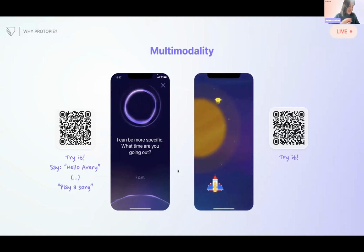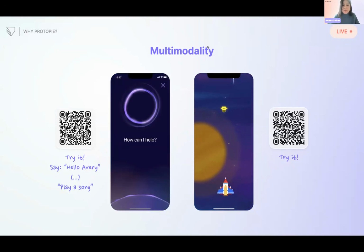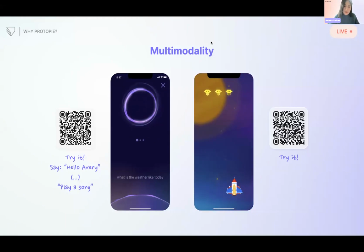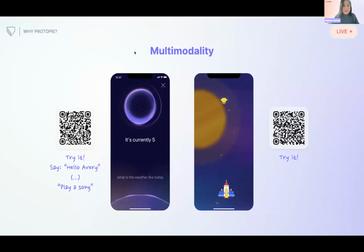Okay, perfect. You see, this is one of our main features, right? Voice prototyping. You can speak to the app and to the prototype, and also the prototype can reply back.